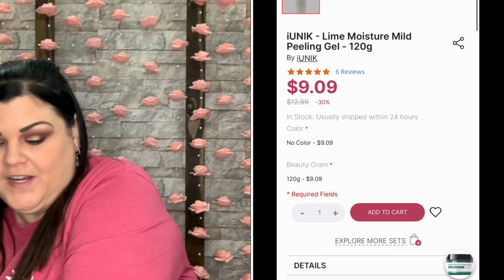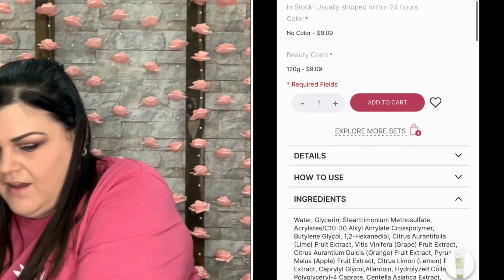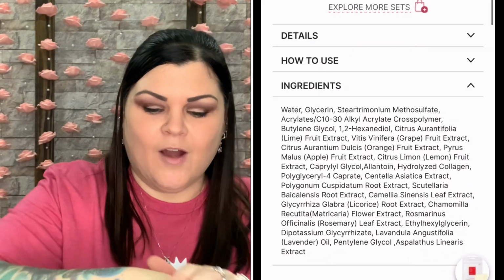Can I use this on my entire body? Where can I use this? I'm gonna look and see if maybe their website says. Yeah, look at this. See right there, those pieces of skin? I'm gonna go to their website and see if it has any more instructions that I can read.